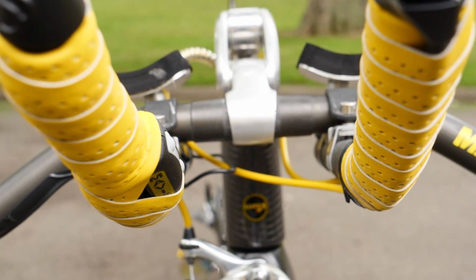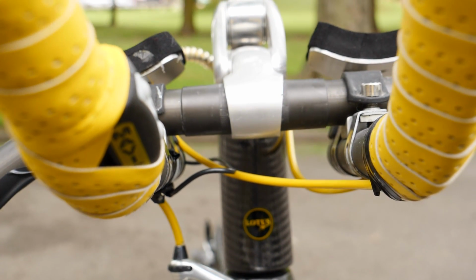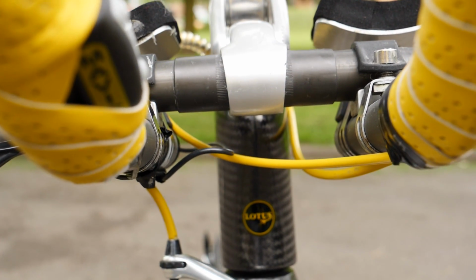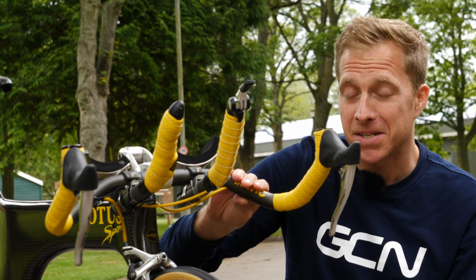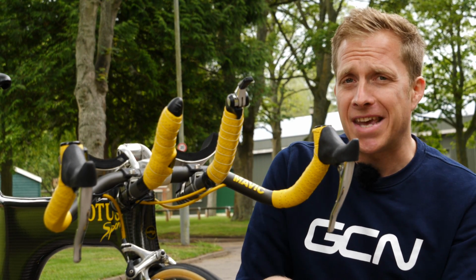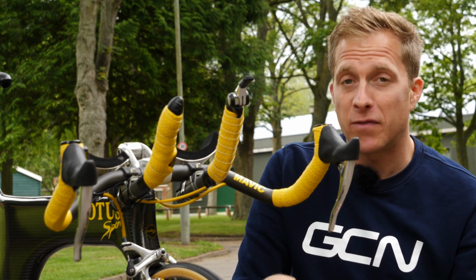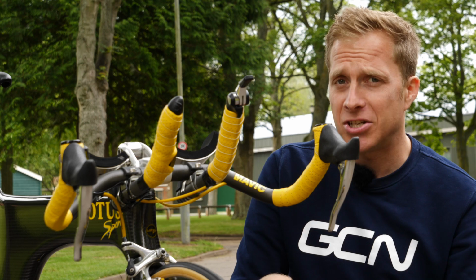Then fitted into this Look ergo stem, we've got a Mavic base bar and also some time trial extension bars here too. Now, I've got my own little story about one of these Mavic base bars. Back in about 1996, I went into a local bike shop and I asked if I could get one. They said, yeah, we'll get one for you, be a week or two. They've never called me back, so if you are watching this, please do get in touch because I still would like one.